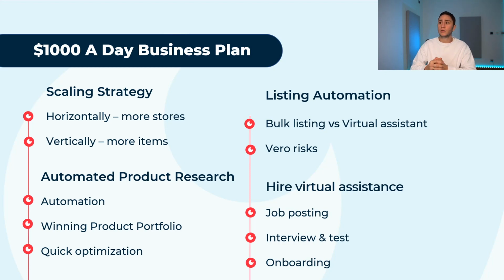I'll discuss it shortly. Listing automation. Same thing. We're going to dive into the different ways to list our products. And we will discuss how you implement it in your $1,000 a day business plan. And finally is hire virtual assistants, because we can't do everything alone. This is not a one-man show. We need to build a team around us if we want to achieve such a strong result as $1,000 a day.